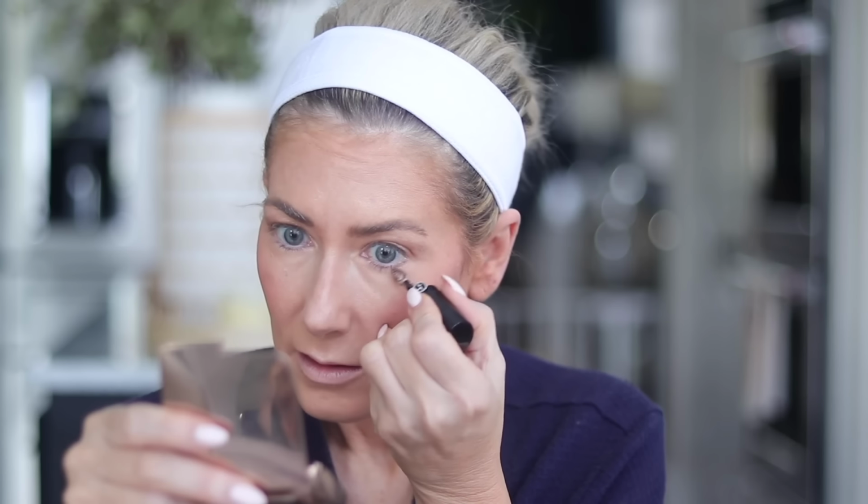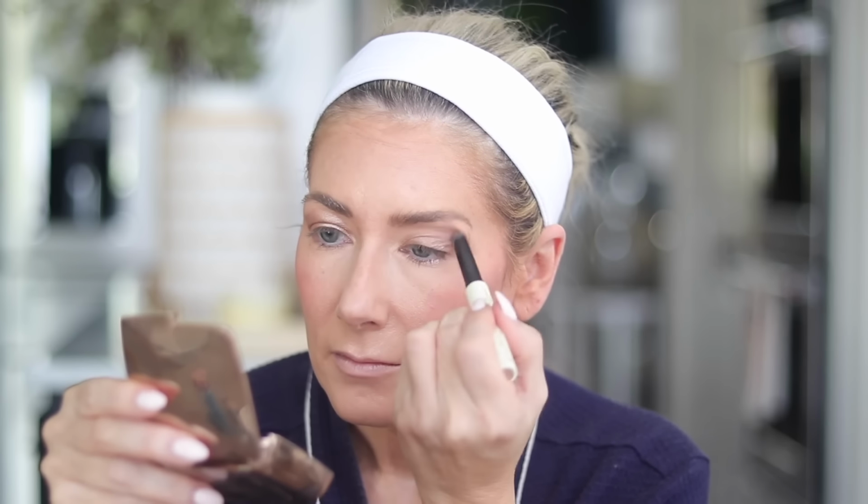But I just swiped this one shade, just blended it in a little bit with my finger, and then I decided to darken it up a little bit on the outer corners and in the crease with a little more of the contour. It doesn't crease, it stays on all day. It has this nice sheen to it, but no glitter. And I even ran a little bit under my eyes to brighten up my eyes. I love this thing.